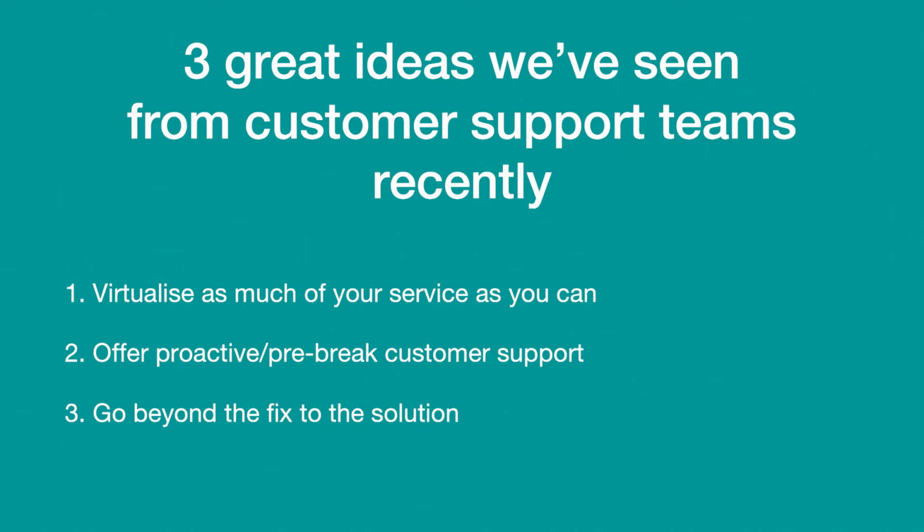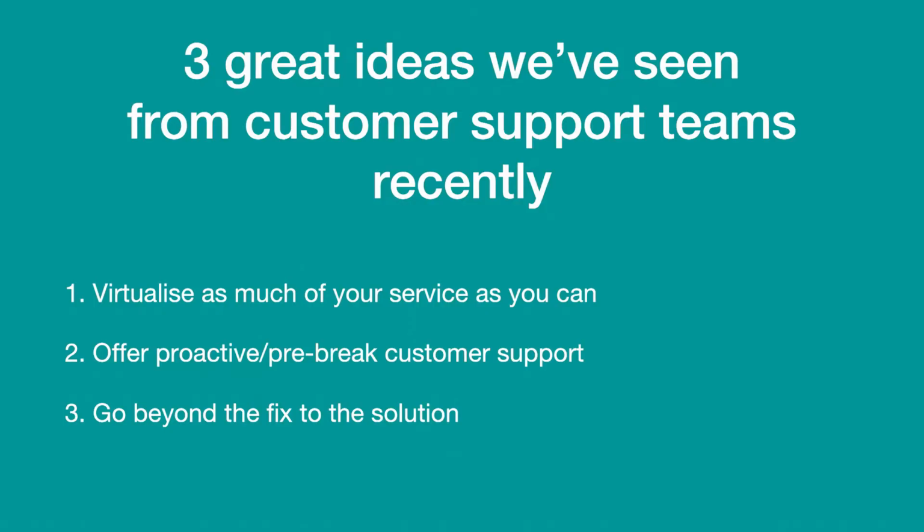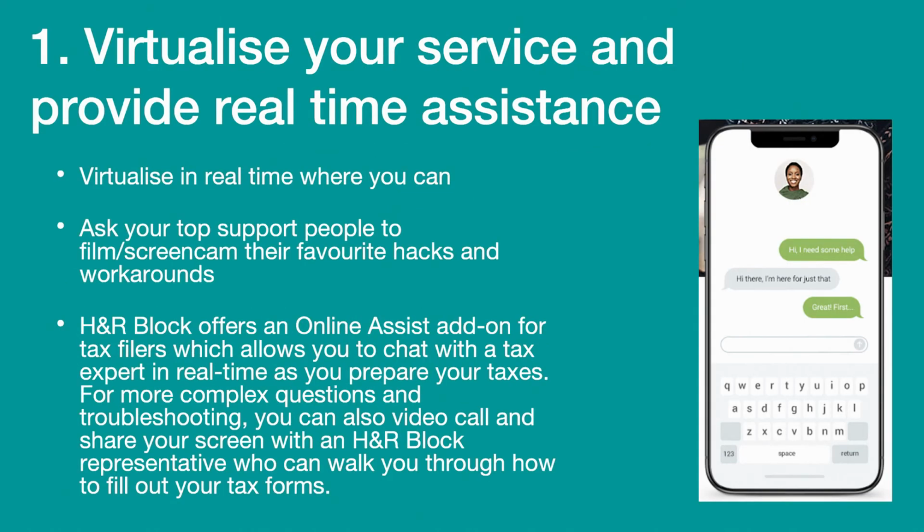That makes my life easier and makes me happy to deal with this brand. So they aren't customers of ours necessarily, and they aren't in the technology B2B industry necessarily either. But I think you can take stuff from this to be able to improve what you do. And we've certainly already learned a few lessons from this. So the first one is to virtualize your service and provide real-time assistance.